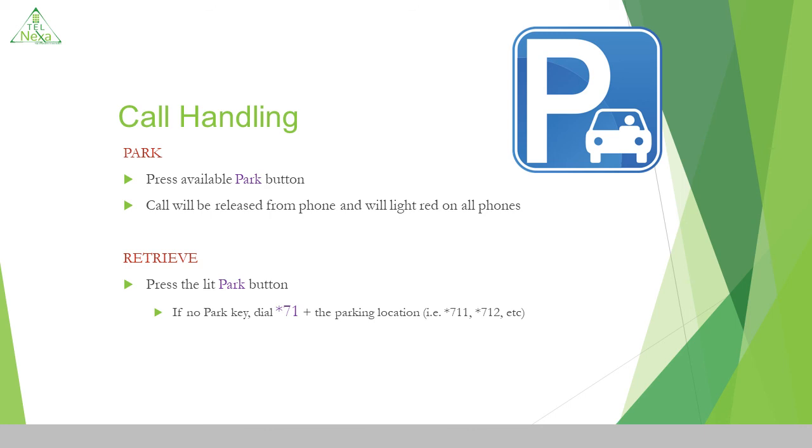However, if you wish to place a call on hold and pick it up at another phone, that's where the Park system comes into play. You can think of Park as a system-wide hold. It's a place to stick a call so it can be retrieved from somewhere else. In most of our implementations, we will program one or more Park buttons on all of the desk phones.